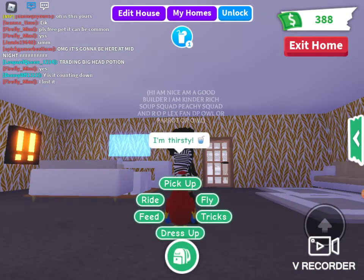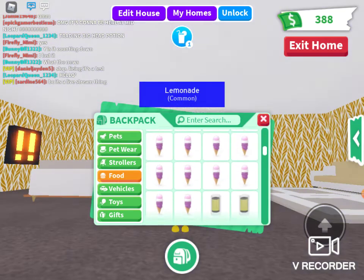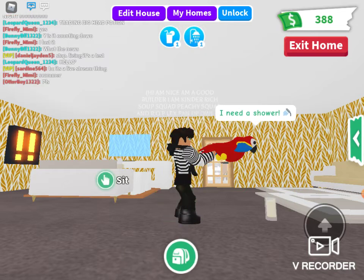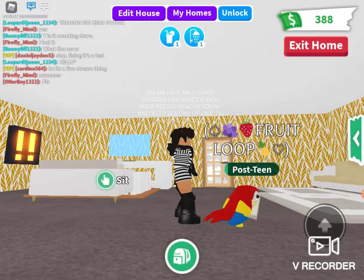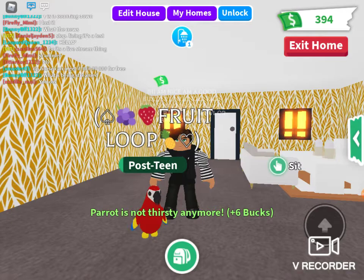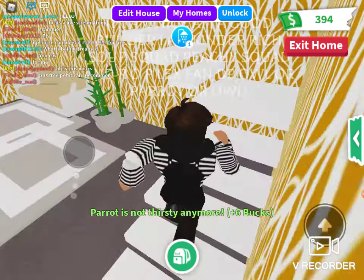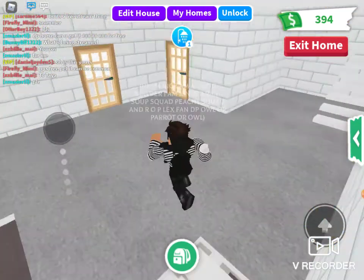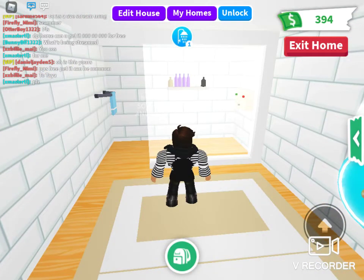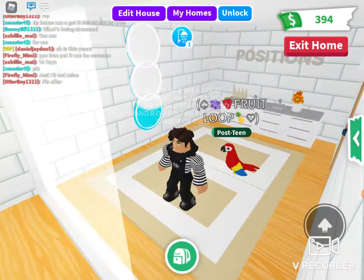Oh, it's thirsty. Okay, let's feed it. We're going to give it a lemon. I thought I was going to drink it, but never mind. I hate when it has to do the shower, because I don't have a real shower in my house. I have this shower. I think you guys know what I mean. It looks like a shower, but it's not used as a shower. And this is just my bathroom.